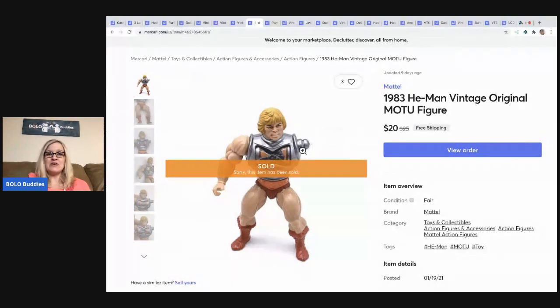Anyway, he was missing an arm, which you guys can still sell these items, because somebody might have an arm and need the body, or somebody might need this arm or this leg or the head. So people will buy these items for parts. This sold for $20 free shipping.